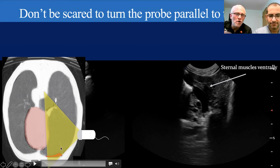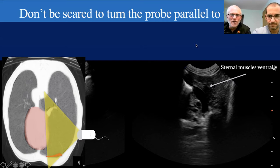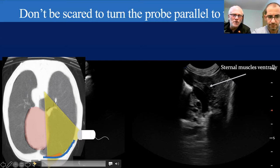Absolutely. And the easiest thing to do, turn the probe parallel to the ribs and then just slide down with the probe parallel until you get the sternal muscles filling half your image like we see here to the right. Yep. And when you do that, I'll outline the blue here for orientation where the sternal muscles are.